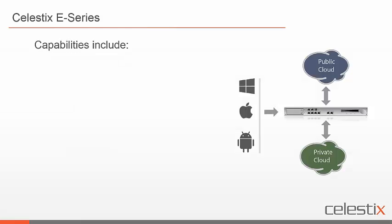So to meet these challenges and ease this pain for corporate enterprises, Celestix is introducing something called the Cloud Edge Security Solution. The Cloud Edge Security Solution is implemented as a part of our Celestix E-Series appliance, built on Windows Server 2012 R2, and it includes a number of different features and capabilities that help you address these challenges today.